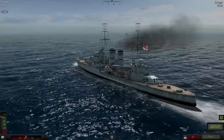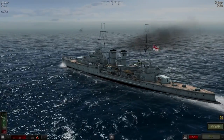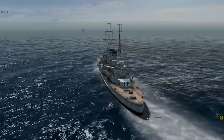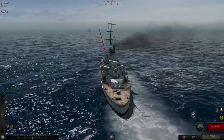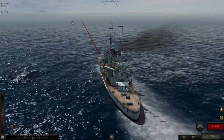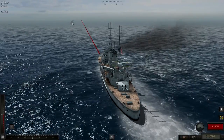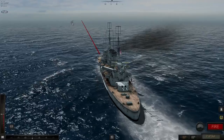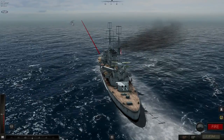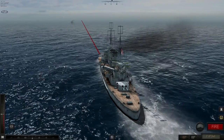So, the first thing we're going to do is turn sharply to starboard and move the Exeter towards her. The reason we're doing this, yes, it keeps the rear gun out of the fight, but we're trying to stay in front of the Admiral Graf Spee so she can only use one of her gun turrets. If we get broadside, then she can bring fore and aft gun turrets to bear, and that's good night for these cruisers. That is absolutely good night.